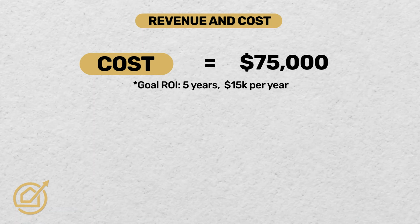So $15,000 per year. So already we know if you're making $15,000 per year, this probably isn't a great investment because it's unlikely to double your revenue, and you're not making that much anyways, and you probably don't have $75,000 to spend. But what if you're making $30,000 or $40,000 or $50,000 a year, and you have a great idea to install something worth $75,000? Well, then let's take it to the next step.